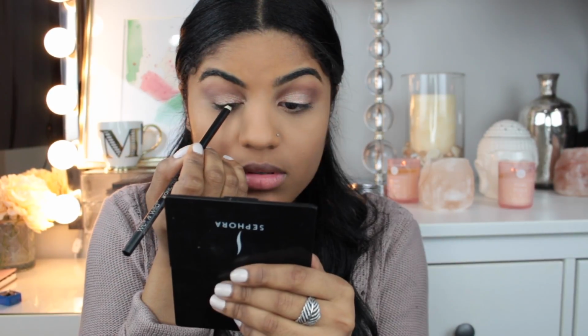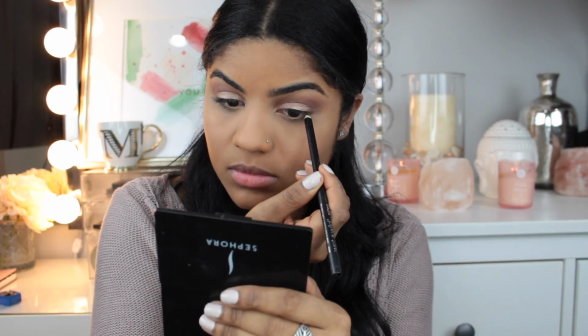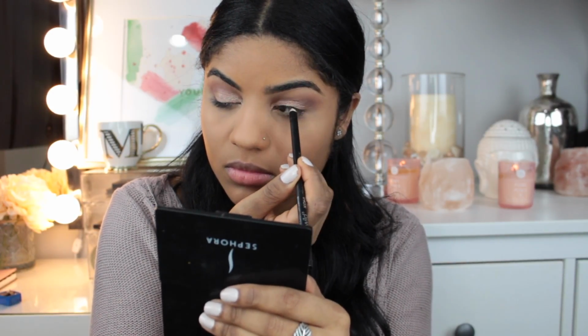I'm going to use the Wet n Wild Kohl crayon pencil in, oh my god, this pencil says Baby Got Black. Yo, that is such an awesome name, honestly. So I'm gonna take the Wet n Wild pencil and I'm just gonna tight line my waterline so that we can blend the lashes really easily.